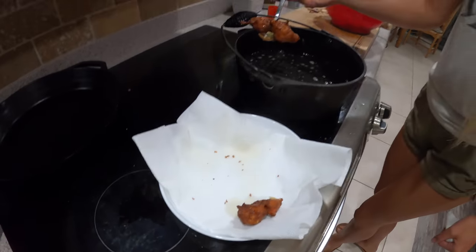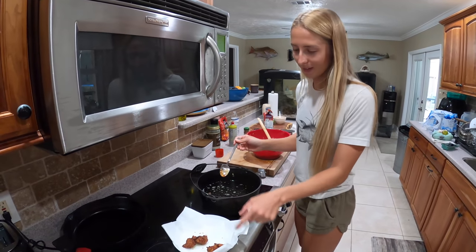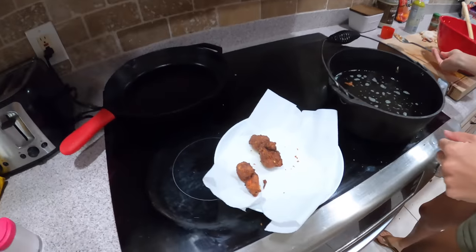Oh, I guess deep frying rules 101. You take the first one out first and the second one out second, but these ones are a lot darker than our first batch.